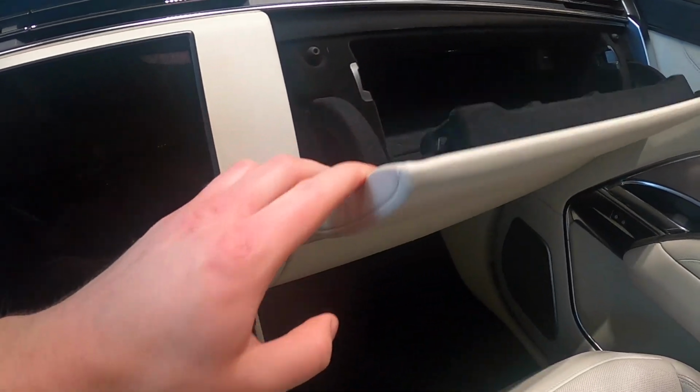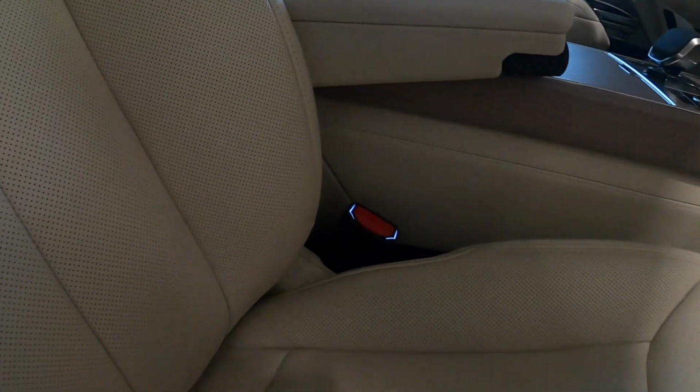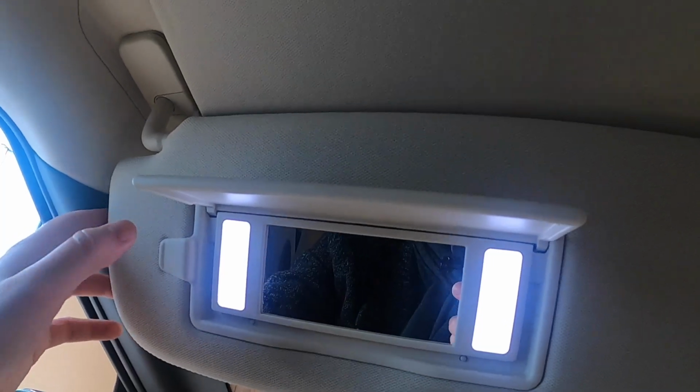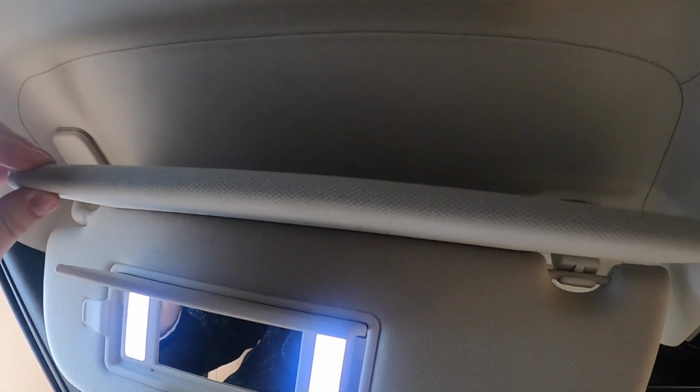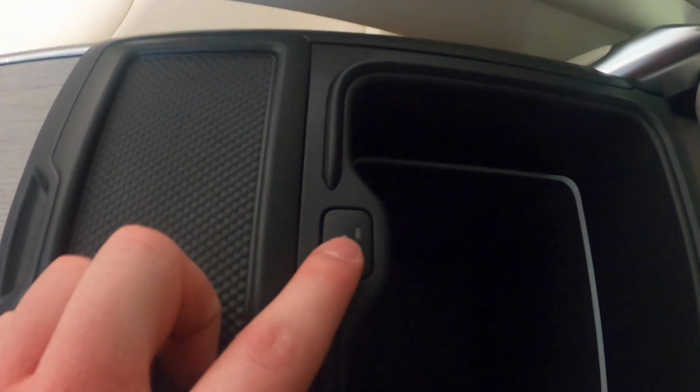Practicality wise, the traditional 2 glove boxes are still here and the seatbelt buckles are illuminated again, like the rear ones, of course. I also want to point out the 2-piece sunblinds and optional refrigerator compartment between the front seats.